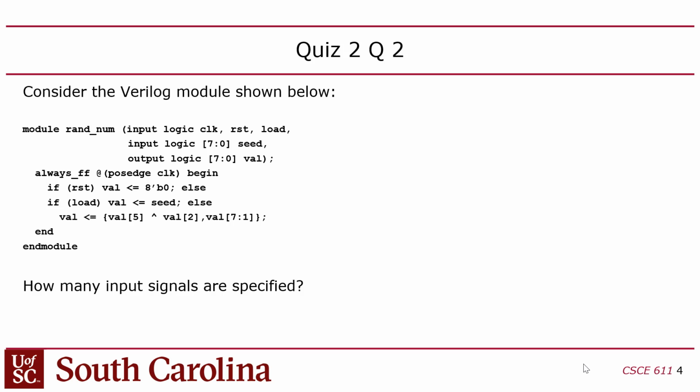Consider the Verilog module shown below. How many input signals are specified? That's easy. There's one clock, reset, load, and seed. So 4.